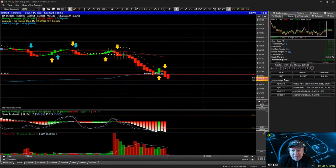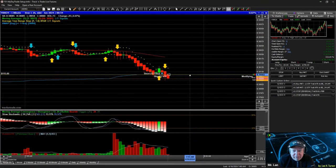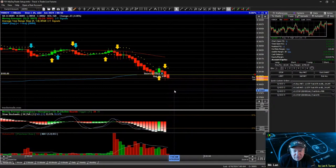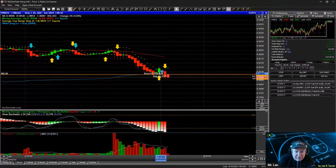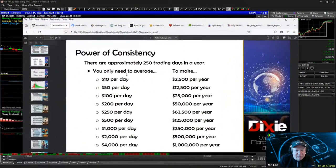Let's drop our stop in here, just in case it wants to come back against us while we're talking about probabilities. We don't want to lose money. So we'll put our stop at break even. If it continues to fall, great, wonderful. We'll make more money. If it comes back and stops us out, well, we'll wait for another setup and we'll try it again. But here I can show you, this is the power of consistency.